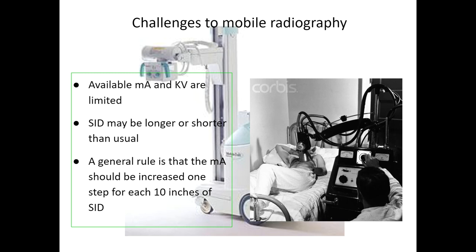So as a general rule, we should increase the mA one step. What that means is one press of the button, right? One step for every 10 inches of SID after the technique that you may have already established. In other words, if you know what works at 40 inches and you have a particular mAs for that, you go up one step if you find yourself now at 50, and two steps if you find yourself at 60 inches.